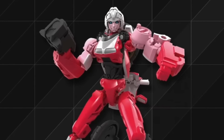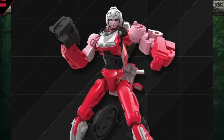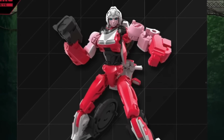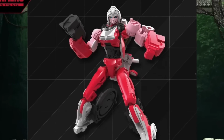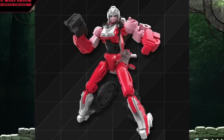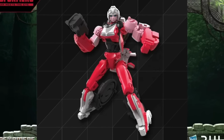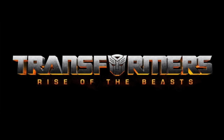So she is a Core Class just because naturally she's going to be about 8 to 9 feet in the movie. So it's a little bit of a shame that we're not going to be seeing a deluxe class of this character, as the design is so awesome. But who knows, 1 to 2 years down the line, they could maybe do something like we saw with the Voyager Hot Rod, where it's a smaller scale figure but with better engineering, etc. So I am hoping to see a deluxe version of this character in the future, but for now, for Core Class, not looking too bad.